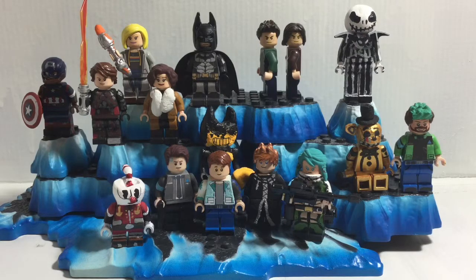I'm also considering doing Subnautica, as sort of my own fun twist on it, and potentially more Indiana Jones minifigures. I haven't fully decided on that, but if I do decide on who to do, I'll be sure to get that showcase in. So be sure to keep your eyes and ears peeled for more showcases to come in the future.